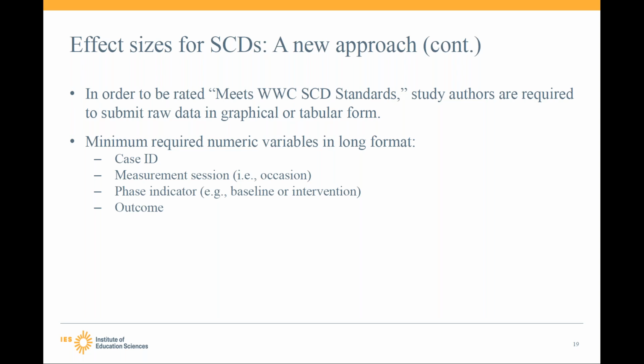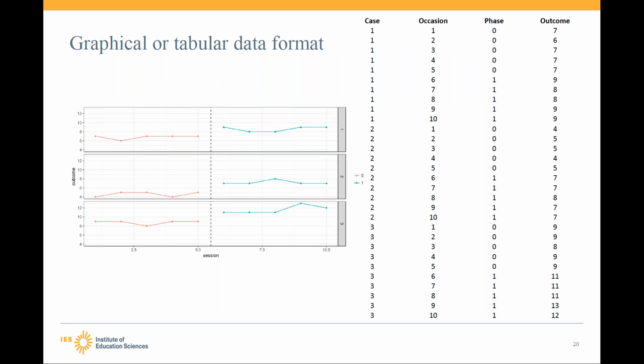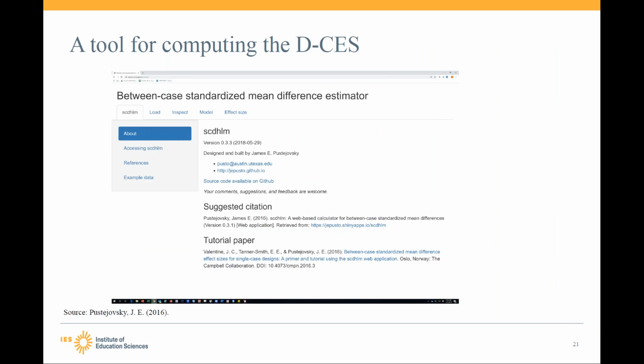And the biggest one was, in order to do so, we really needed the raw data in graphical or tabular form. And so here are some of the formats, some of the things we need to estimate that DCES. And here's just a little picture of exactly what we'd be looking for. And so long as we have either this graphical data or the tabular data, we can go ahead and calculate the DCES. And actually, there's right now on the market, it's open and available.